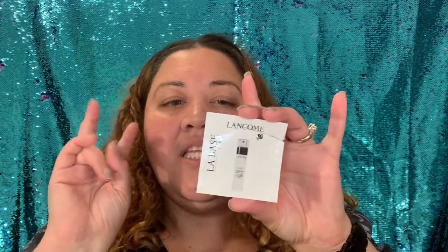Okay, then I tried a sample pack of the Le Base Pro by Lancome. This is a primer, and I thought it was good. It's a more silicone-y, greasy type of formula, but I do like it for pore filling.